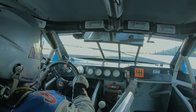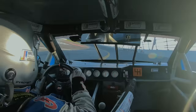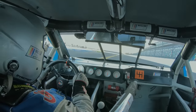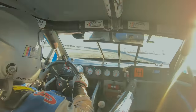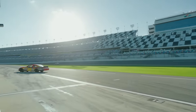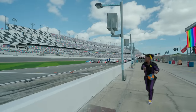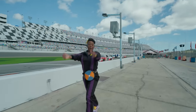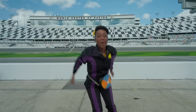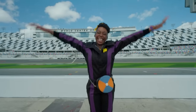Whoa, this is so cool. I can't believe I'm driving a real race car. Yeah! Vroom, vroom. Race car Meekah coming down the track. Start your engines! Woo! Whoa, Meekah for the win!